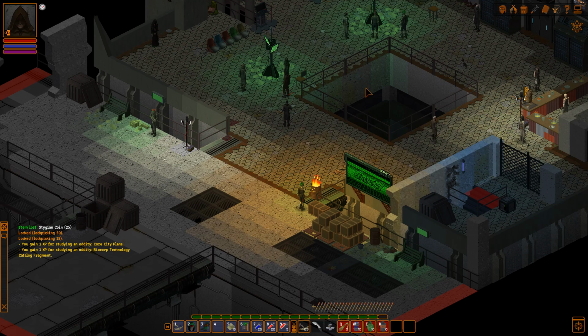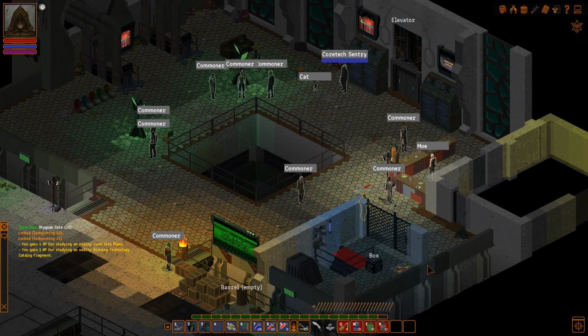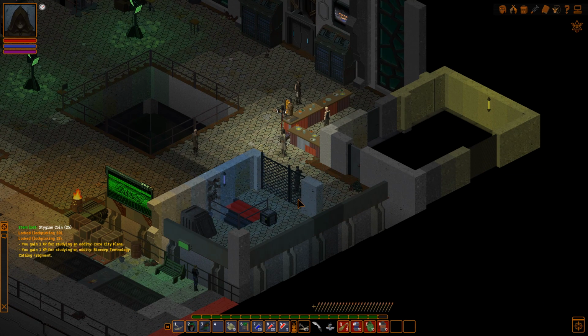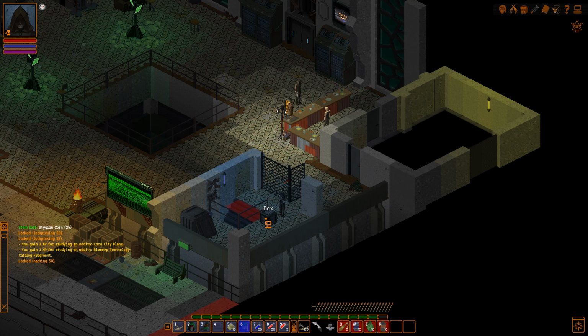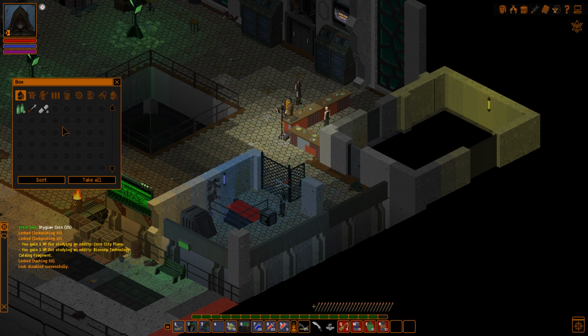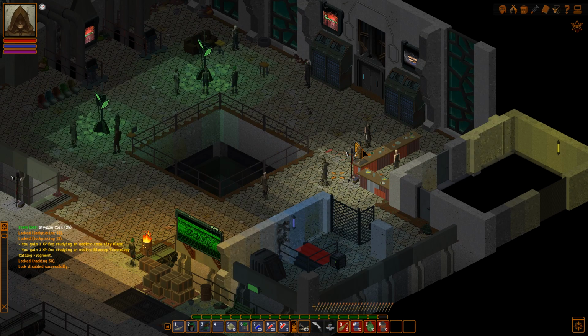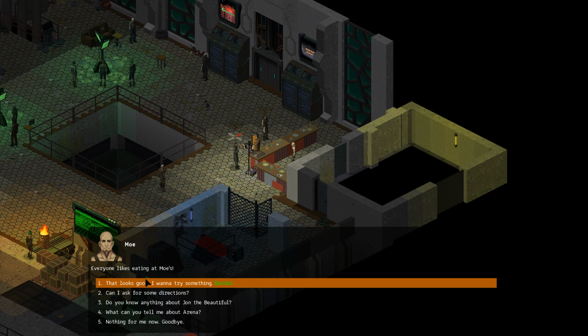Chartist missionary? And another cat. Okay, let's quick save before we open this box. Just in case someone... Okay, no one? Great. Commoner, elevator. Everyone likes eating at Mo's.